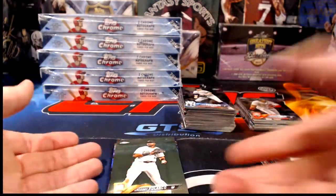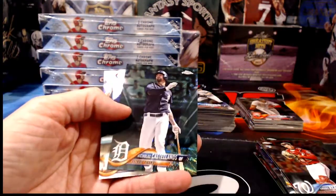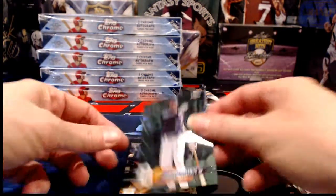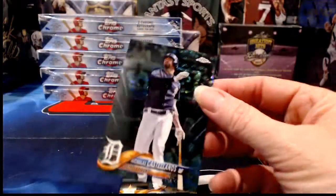That one is a Clint Frazier for the Yankees. And that was Ramirez. There's Castellanos for the Tigers. That one is numbered to 99.